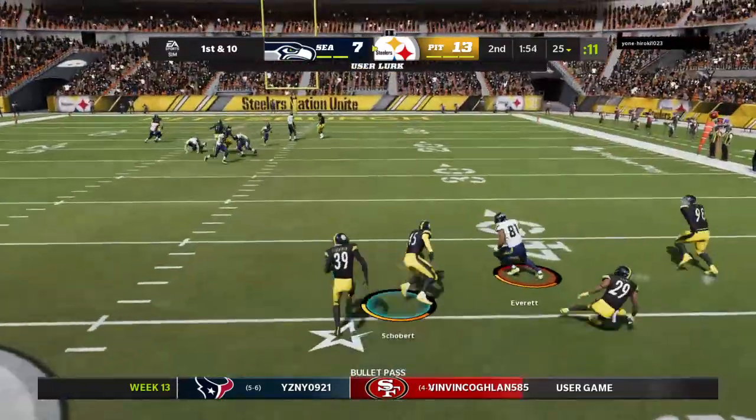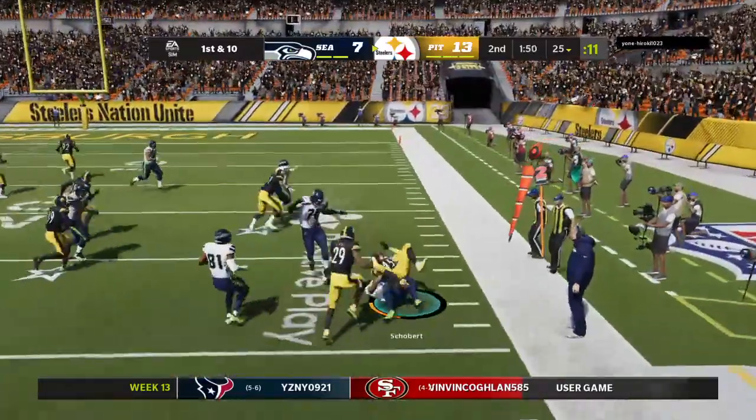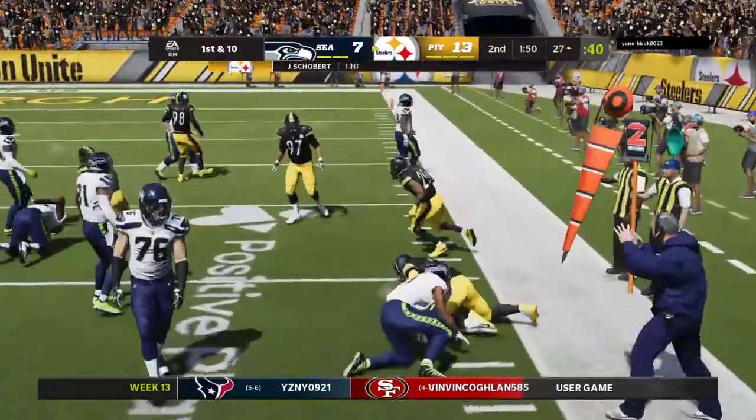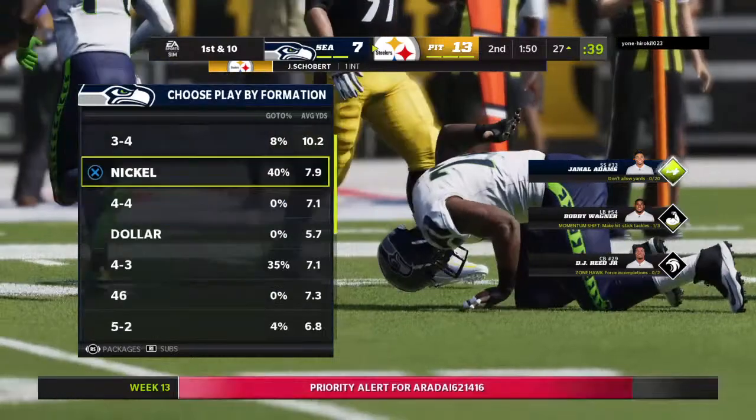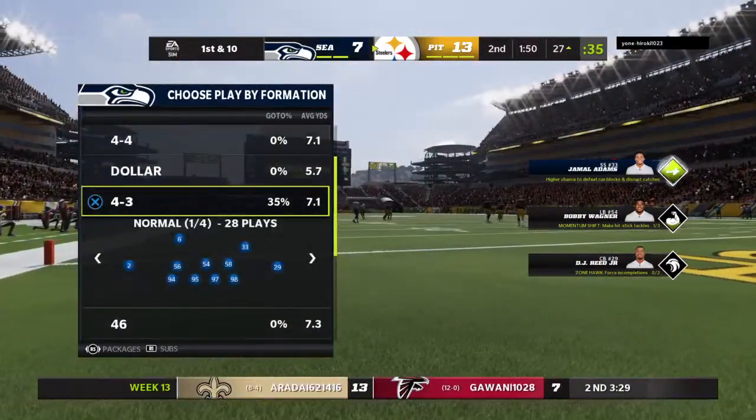And Wilson's going to be intercepted a third time. Picked up by the linebacker, Joe Schobert. And he's able to get it back to right around the 27. Well, that's 3 picks he's now thrown in this game.